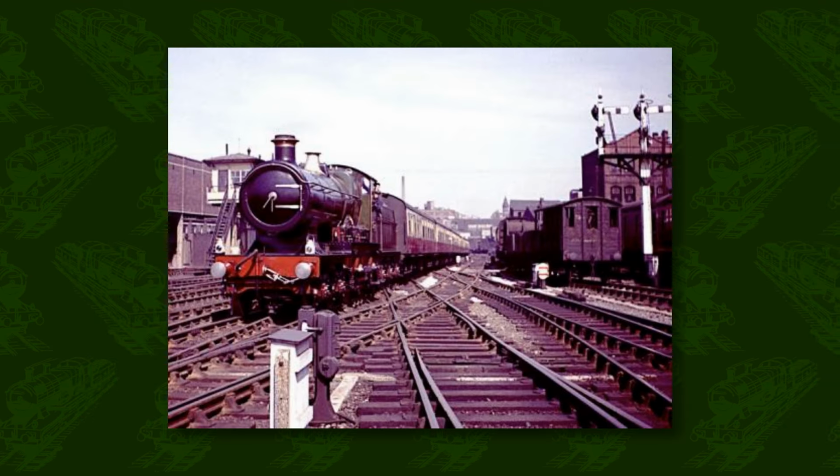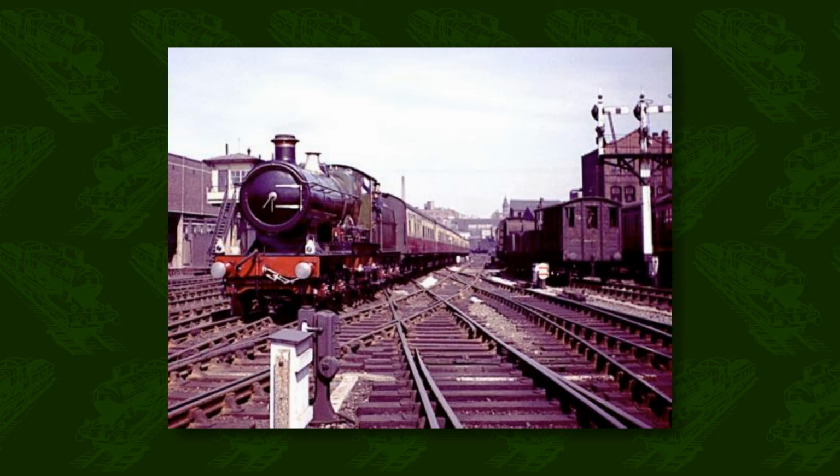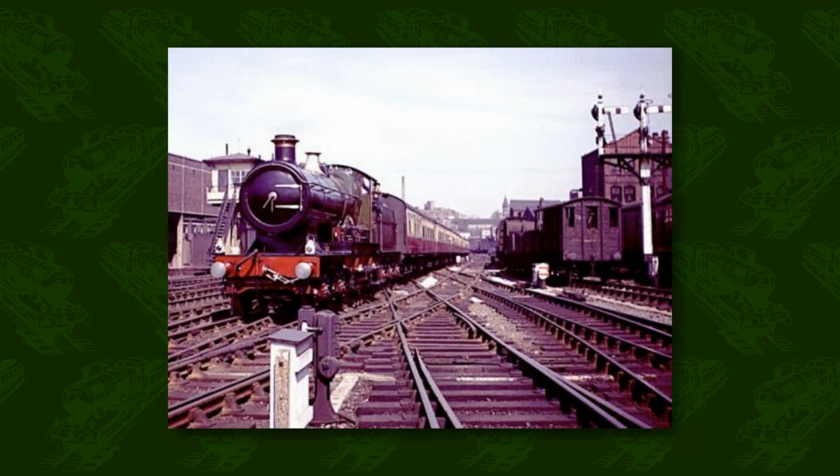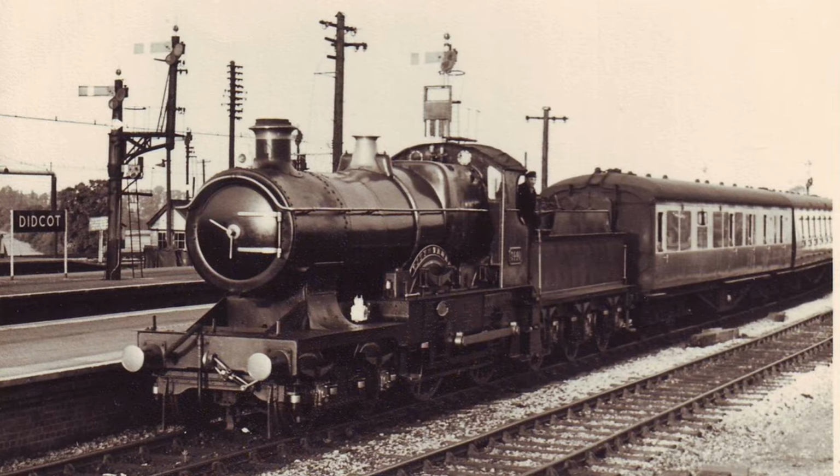The engine was back in steam by March and pulled its first excursion on the 30th. The train was for the Festiniog Railway Preservation Society, going from Paddington to Ruabon and back. Unlike the two Eastern region engines, City of Truro was not just used on specials. The engine was based at Didcot and pulled regular services on the Newbury and Southampton line.